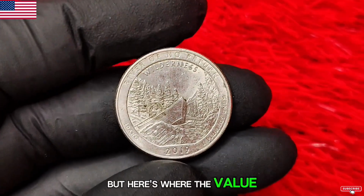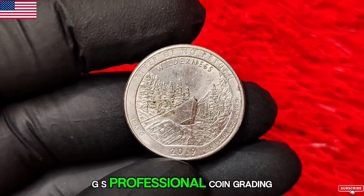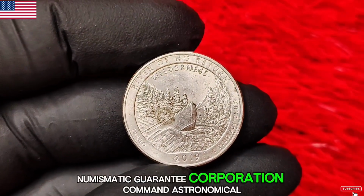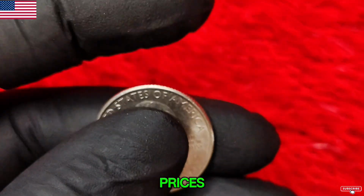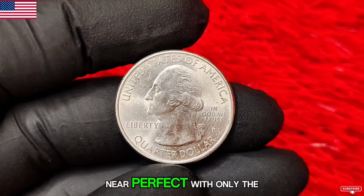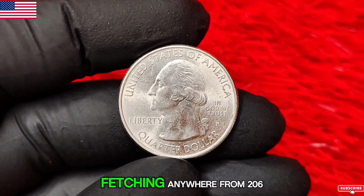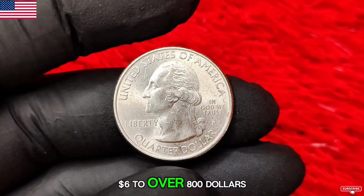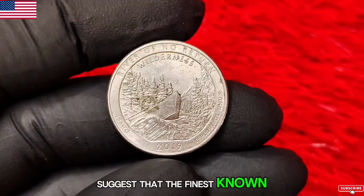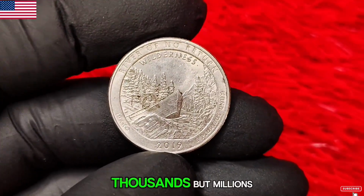But here's where the value skyrockets. Coins graded by top-tier companies like PCGS, Professional Coin Grading Service, and NGC, Numismatic Guarantee Corporation, command astronomical prices. Imagine holding a coin graded MS67, near perfect, with only the faintest imperfections. Recent listings show these gems fetching anywhere from $266 to over $800, but whispers in numismatic circles suggest that the finest known specimens, those bordering on perfection, could be worth not just thousands, but millions.